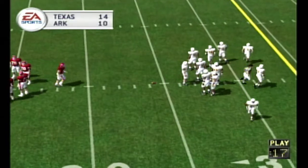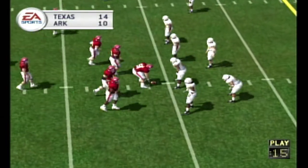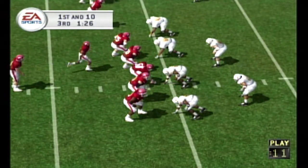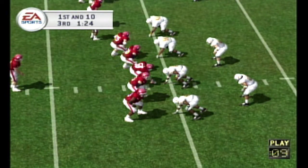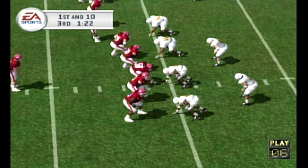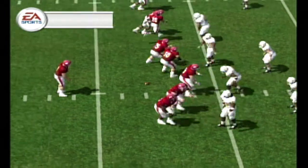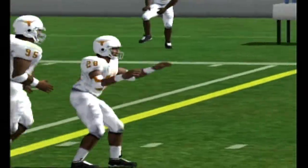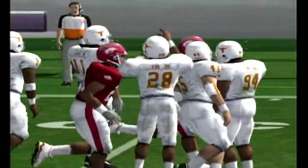It's first and 10, ball on the 24-yard line. Texas brings in the nickel here. Number 9 steps back to pass. Rifles it over the middle. Swatted away. That one could have been an interception.